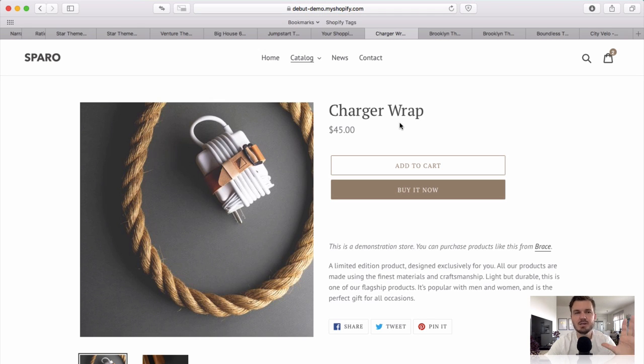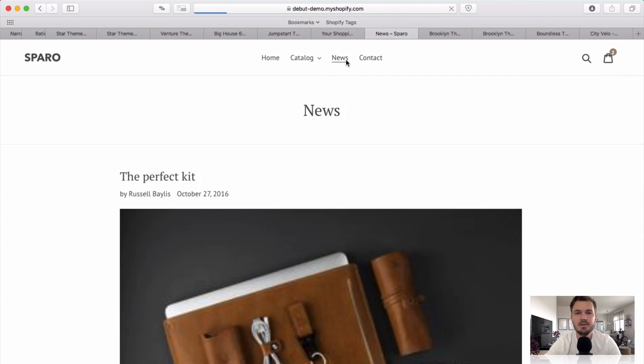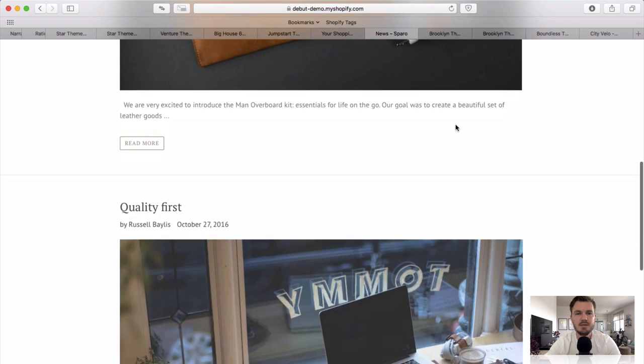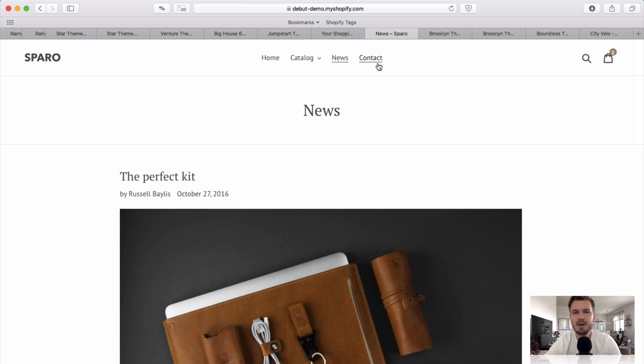Again, it's not the most beautiful theme. I think there are definitely other ones which you could choose, but if you want to get something up and running super quick, this is not a bad theme for that. We do also have some recommended products, which is always nice to see. And then let's just quickly look at the news section, a basic blog section. I think this one's an all right theme. Not going to be my number one that I'm going to choose, but if you like it, it's good for you.